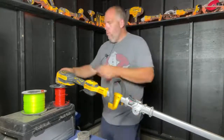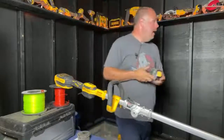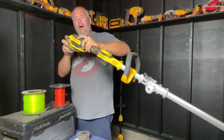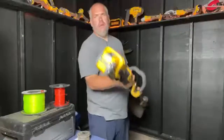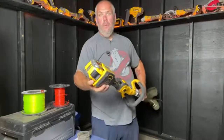So yeah, one thing I wanted to show you here. This is a 6 amp hour battery. I got a 9 amp hour here as well. And it's big enough to take, I can't wait to get one of those 15 amp hour batteries and try it out. But it fits in. What's nice about this, you'll see right there, is the back end is open for it.